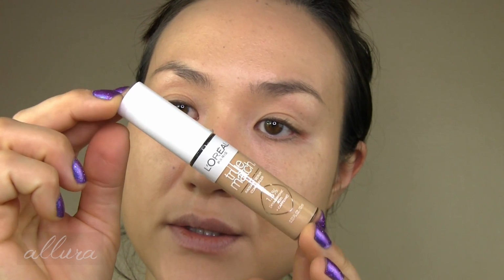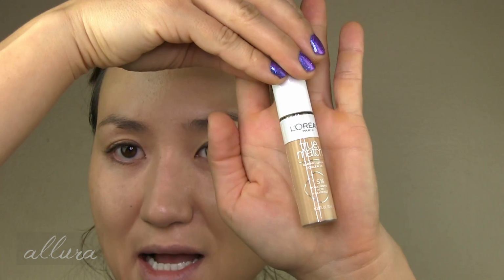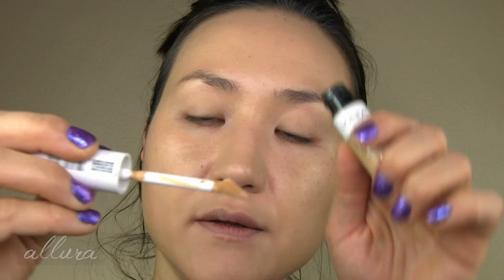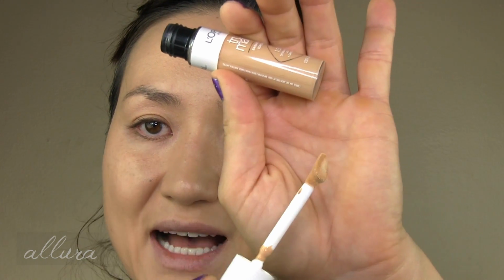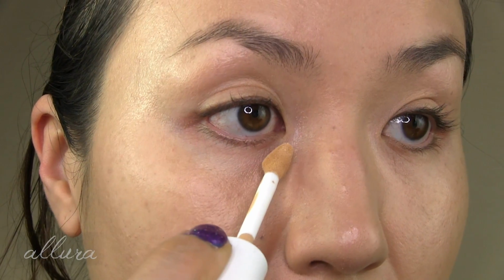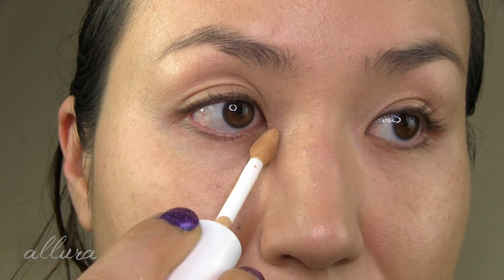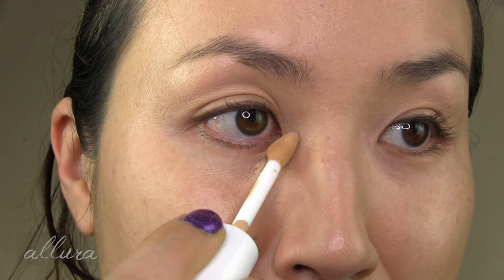So here is the product and what it looks like. Clear tube, it's plastic, it's pretty well sized, but you can see the shade on the inside. You get 10 milliliters or 0.33 fluid ounces. And just remember that I'm testing out this shade light medium, which is C3. You get this pretty large but flat, pointed, doe-footed, slanted applicator. Being most interested in how this wears under the eyes, I really like how narrow the end of this is because it really fits in that inner corner.